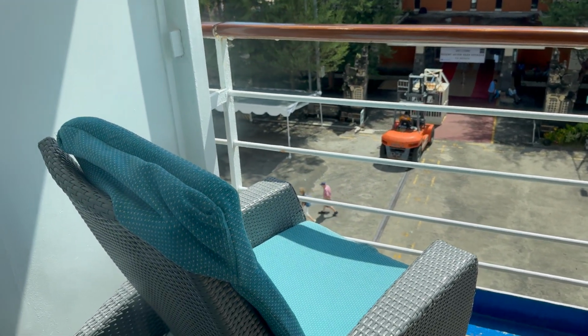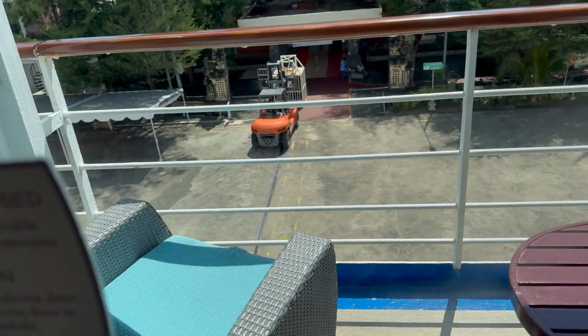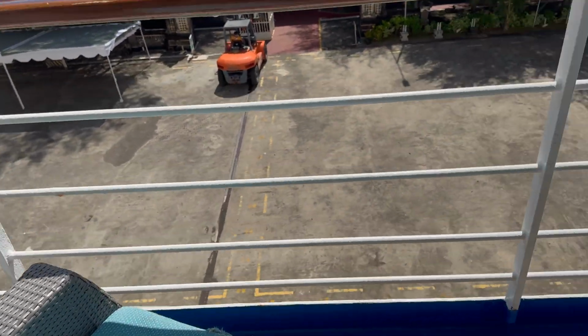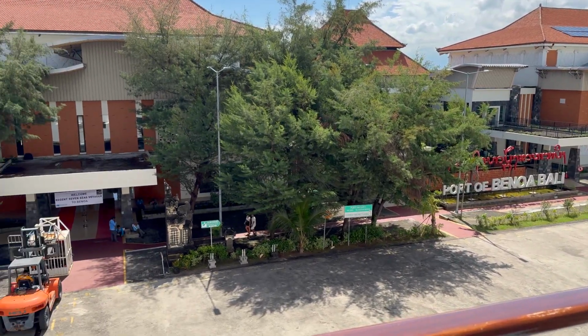And, pretty decent sized balcony. I don't know if you can see it in this video, but there is a tear in the front of the seat cushion on both cushions. We noticed that when we first got aboard. They did change those out after the first night we were underway, without us even asking, so no complaints there.